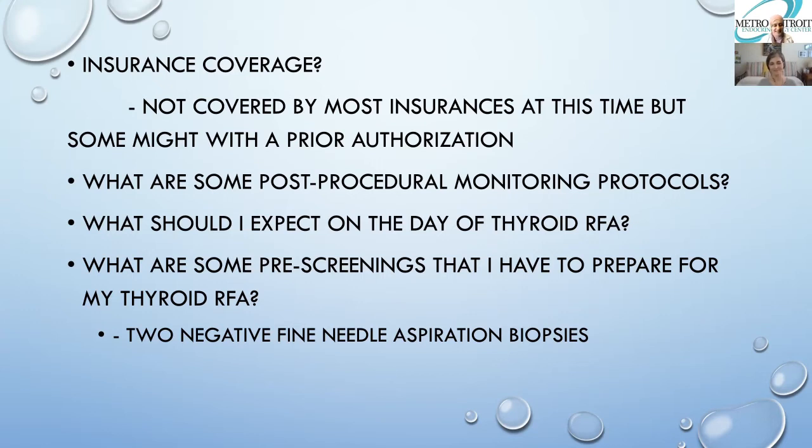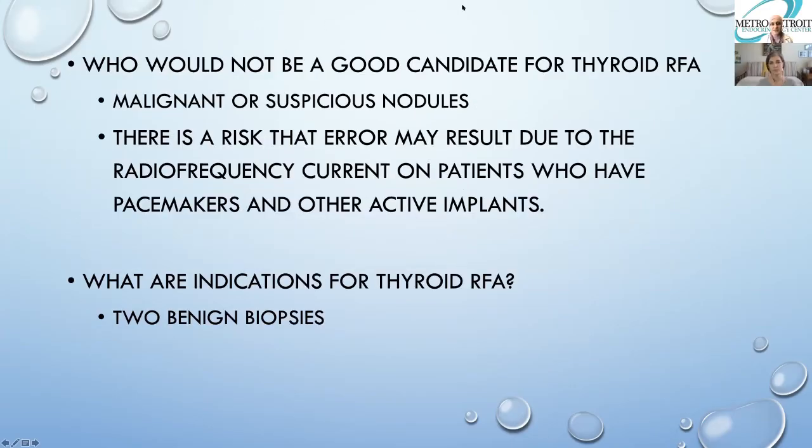That's amazing. So, pre-screenings that you'd have to prepare for thyroid RFA: again, you'd have to go through the 2 negative fine needle aspiration biopsies. And we would make sure that you have no major health conditions, like we mentioned before, like any implants, pacemakers, anything that would interfere with the equipment for the RFA. And that's it for the presentation.